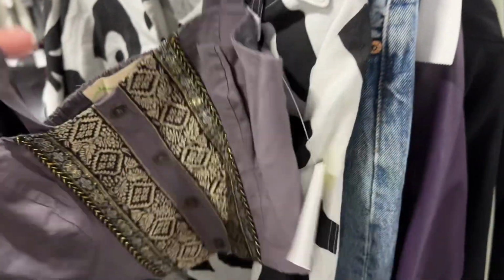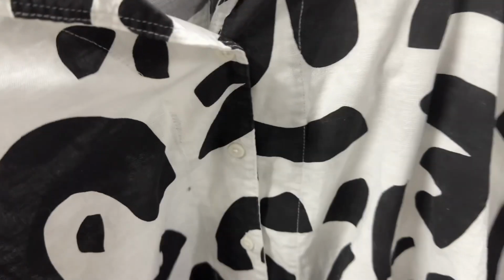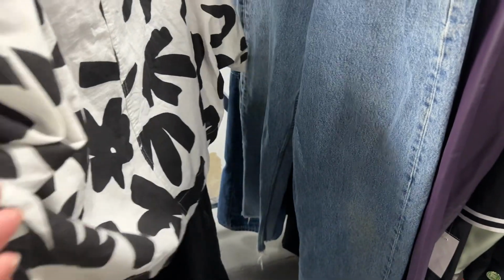This, I'm already going to pass on because I don't like it. I think the colors are bad. So put that back. This I'm going to go ahead and pass on. I was at the bins, yeah, but so just another $7 I don't need to spend.